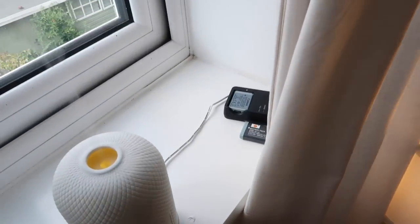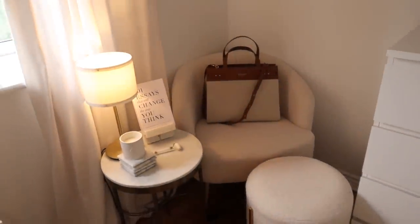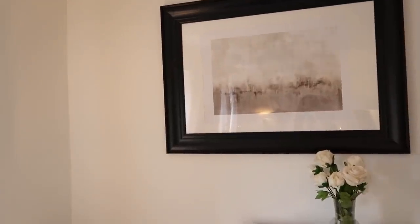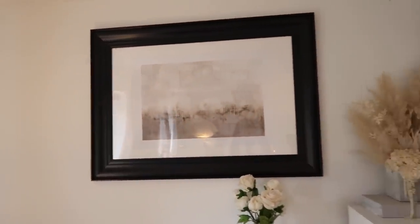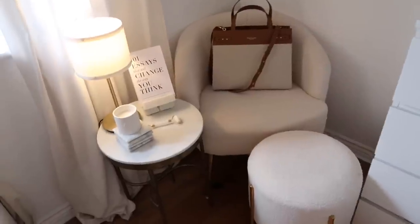And then behind here we've got some chargers for my battery. And then moving on to over here. So I love this print. The print is from Desenio, and then the massive frame is from IKEA. I've got more storage there. I'll show you guys that in a second.